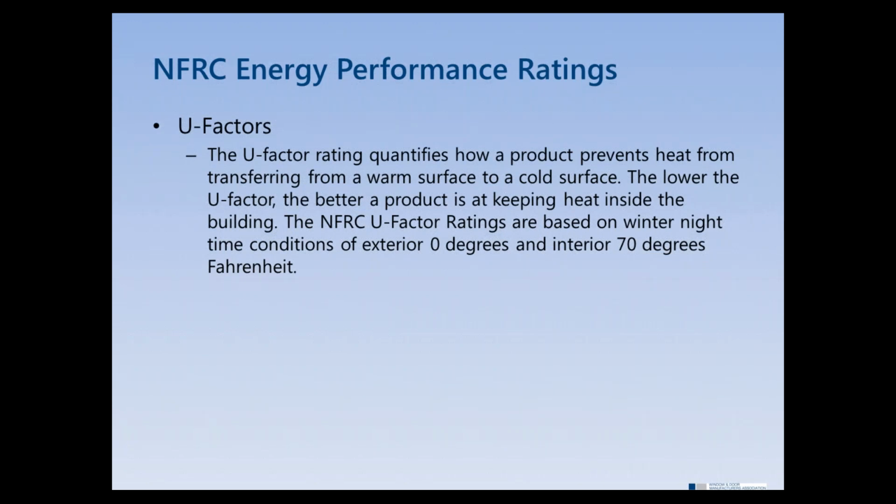The U-factor rating quantifies a product's ability to prevent heat from transferring from a warm surface to a cold surface. The lower the U-factor, the better a product is at keeping heat inside the building. U-factor is particularly important, and the rating is based on winter nighttime conditions. This NFRC label displays U-factor in U.S. units. Labels on products sold in markets outside the U.S. may display U-factor in metric units.